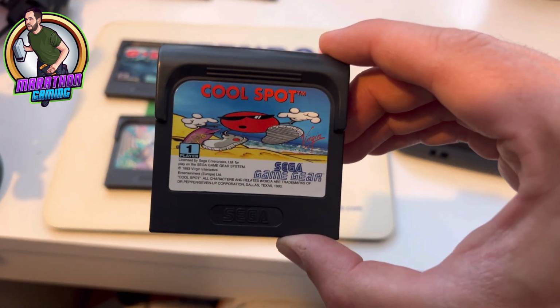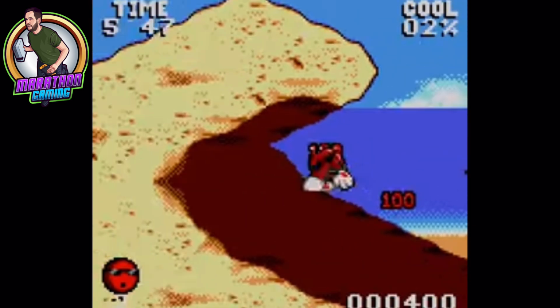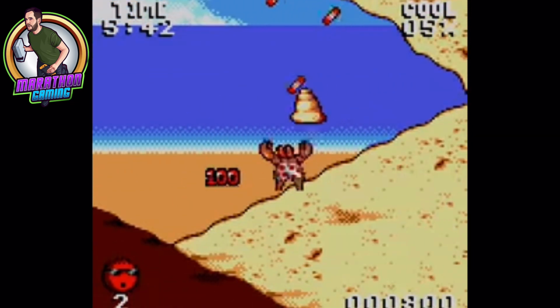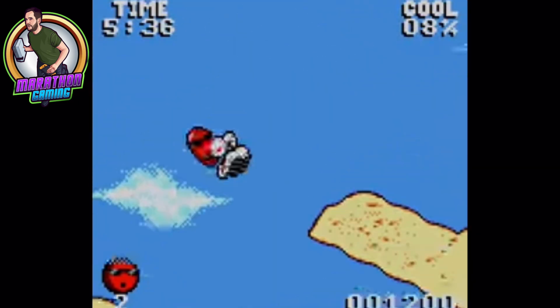Cool Spot, I've talked about this previously. I can't really get into them. I like the premise of it, little mascot. But yeah, I always sell the games I've had before, like Spot Goes to Hollywood. No matter what system it is, I can never get into it. But as you can see from the footage, it's very, very good graphically. That's what I would say.